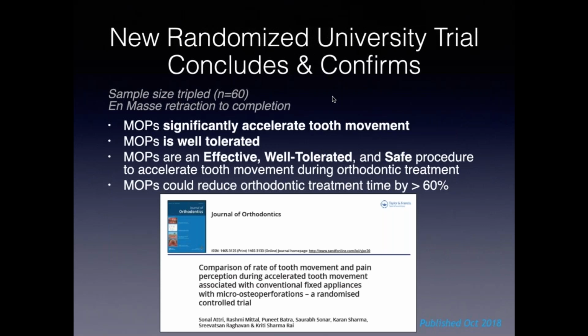So I'm not going to focus too much on the science, but it's always nice to know that it was studied and it was proven. A randomized control trial done in 2018 showed that MOP significantly accelerated tooth movement, that it was effective, well tolerated, and safe. These are key words to use with patients. They want to know that it's safe. They want to know that it's proven.